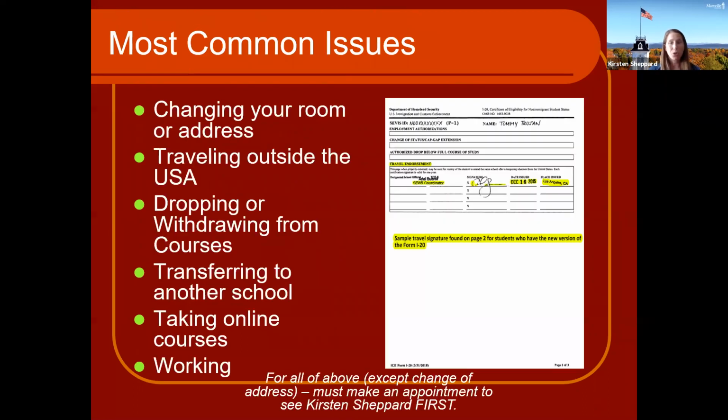The most common issues for international students: changing your room or address. You have to tell us even if you move to a different room in the same hall. Traveling outside the United States, dropping or withdrawing courses, transferring to another school, taking online classes, working. All of these things, except change of address, you can just email me. You must make an appointment to see me. Okay, I can help you with all of these things. There's procedures and protocols, and I will walk you through it. Just make sure you talk to me first.